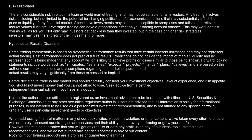Let's jump in. First of all, the disclaimer: I'm not actually telling you to buy or sell this stuff. I'm observing this and comparing it against a trading plan and just talking about it.